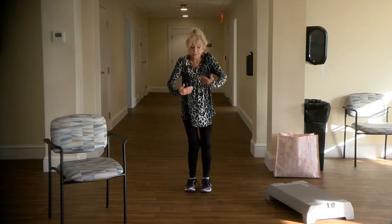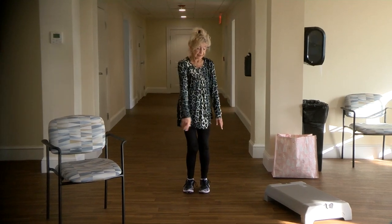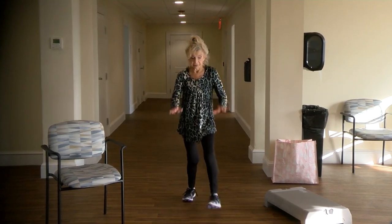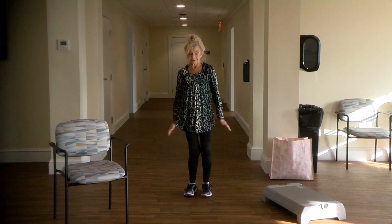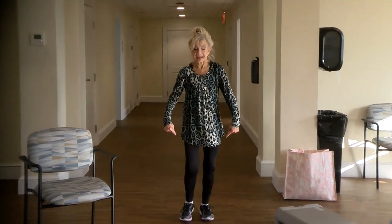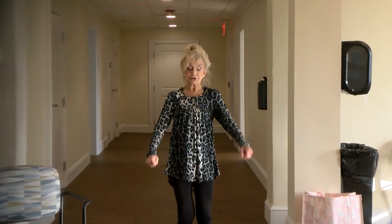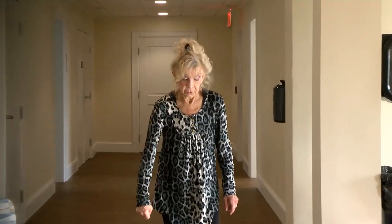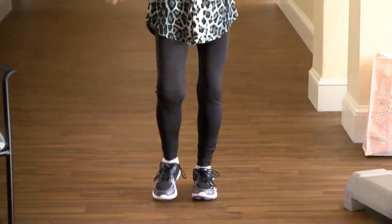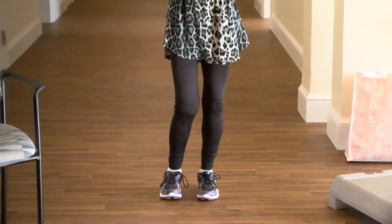Good. Now I'm tripping forward. Here I have a 7-pound dog. He's in my way, okay? Trip, trip, trip, hey! You got that? Left leg. Trip, trip, trip, hey! Bend your knees, though. Straight legs will not help you. Trip, trip, trip, hey! Look at that. That's fabulous.